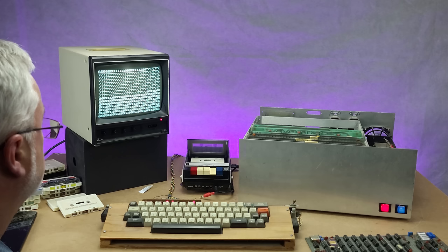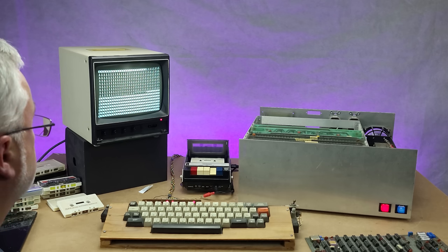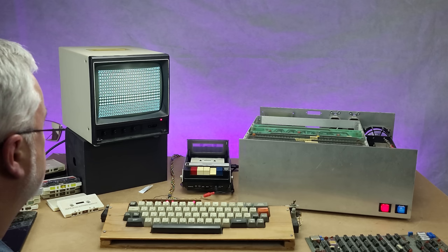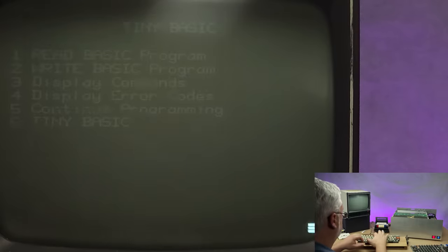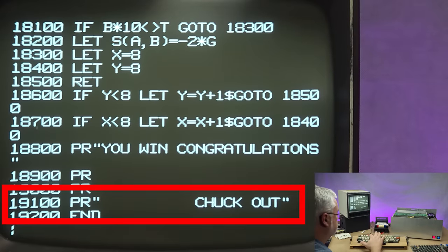Alright, moving along, we're going to try Checkers here, and as you would expect, the programming for this is pretty substantial. Maybe even testing the limits of Tiny BASIC a little bit. But yeah, it's just taking a little while here. I guess that's the programmer's name. Hey Chuck, if you're still out there.